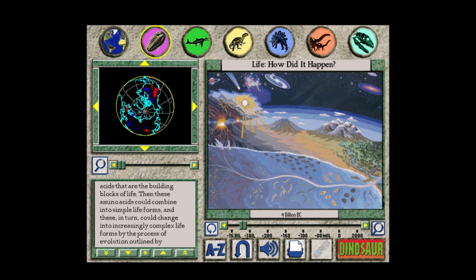And these in turn could change into increasingly complex life forms by the process of evolution outlined by naturalist Charles Darwin. Some scientists, however, don't believe this. They think that early life may have come from outer space. Why? Because, in the words of scientists Francis Graham Smith and Bernard Lovell, the possibility of molecules randomly combining into life within no more than a billion years is vanishingly small. Therefore, some scientists, such as geneticist Francis Crick, have concluded that early life must have come from outer space.